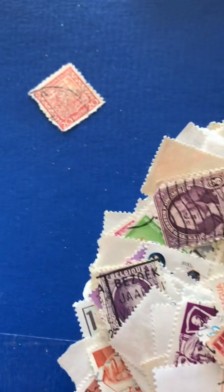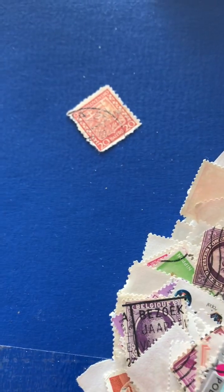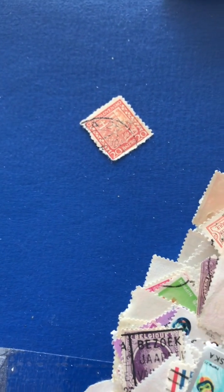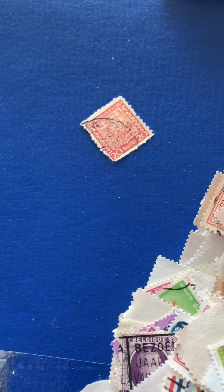Why do people fight each other? We're the same. It's the same country, and you are fighting each other. Why? Love one another, please. Make it happen, somebody.